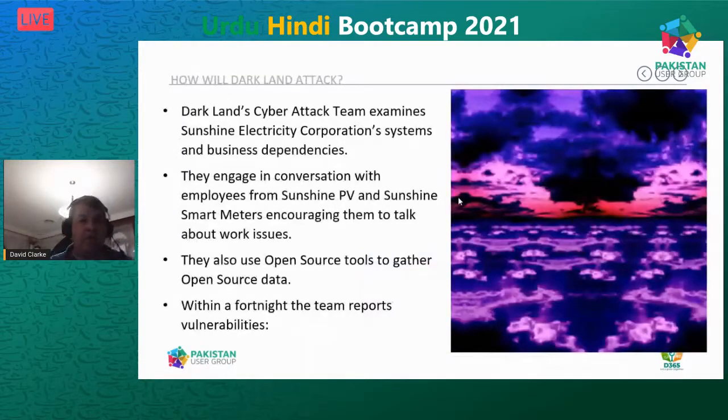Okay, let's move on from that and look at how Darkland is going to attack our corporation. Darkland has a series of specialists, and they're going to start talking to our vendors. They're going to take them out for a few drinks and say, hey, at work we've got all sorts of legacy systems and all sorts of problems. And they're going to whinge about this mythical work they belong to. And they're going to encourage the Sunshine PV people and the Sunshine Smart Meters people to complain about their work.